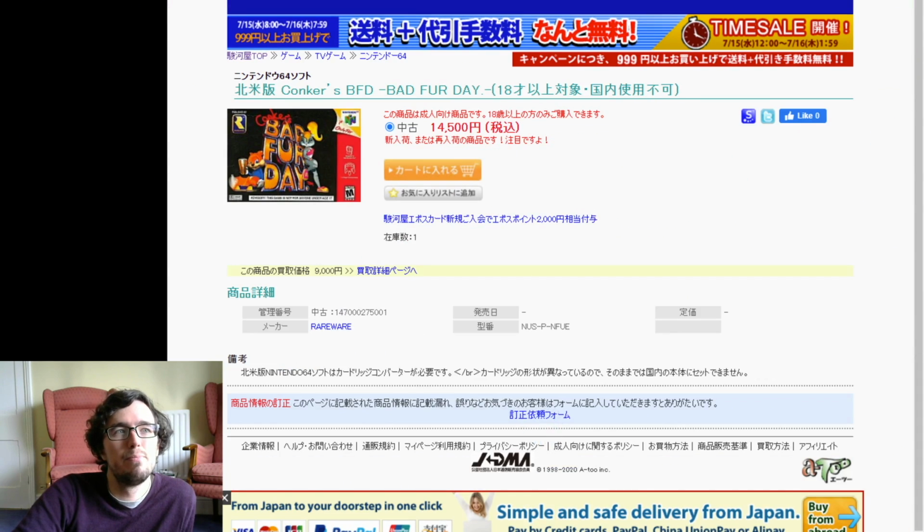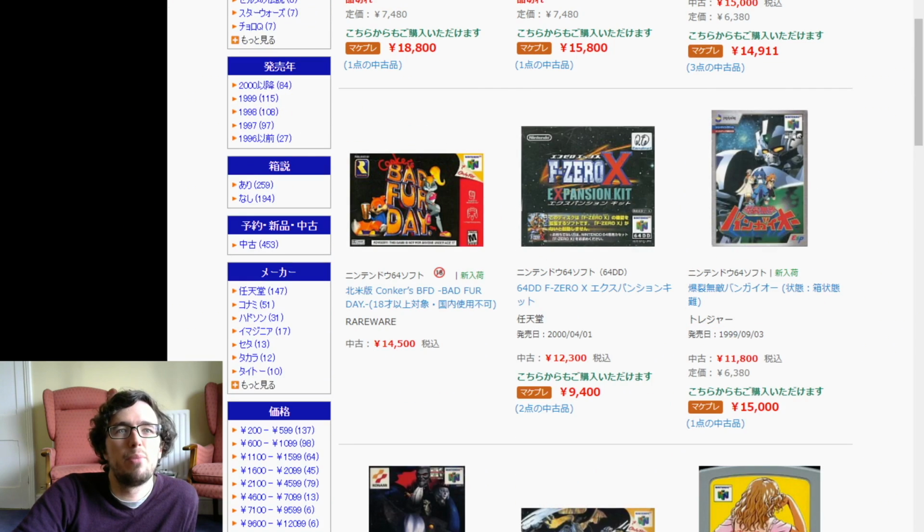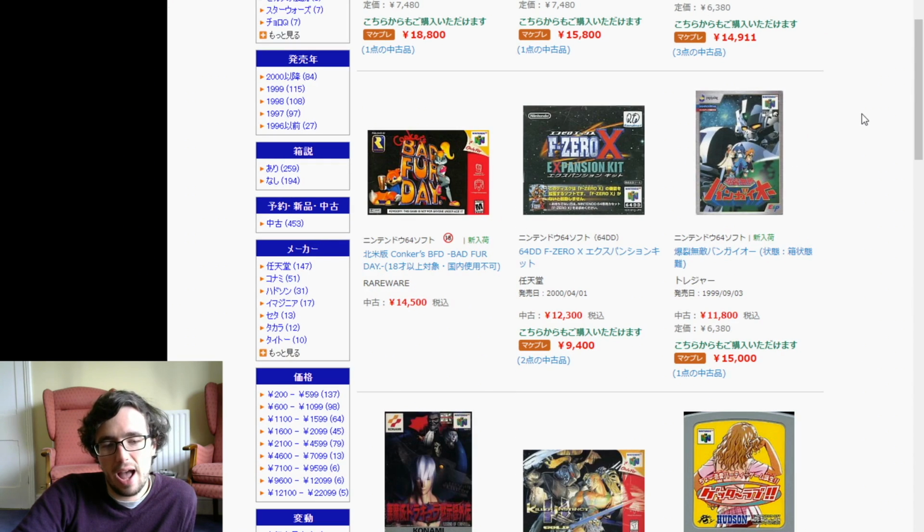And I have been, I don't want to say burned, but I've bought a lot of games from Surugaya that were a bit pricey that ended up having damage to them that I did not expect. And this is even just looking at them in person. I didn't do my due diligence properly when looking at the game. I just wanted the game. And it ended up having more damage to like the outer box. It's all superficial. The games work fine.